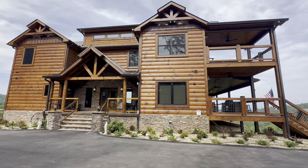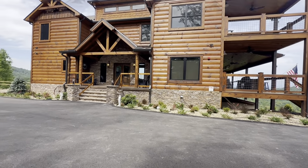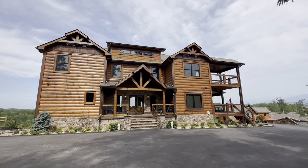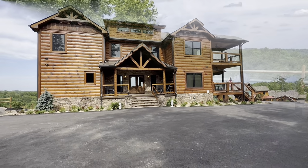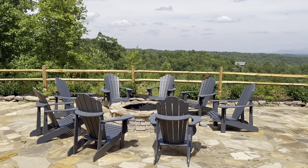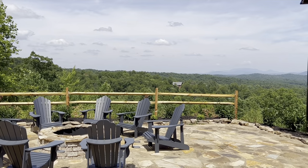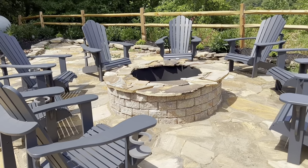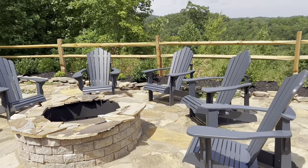that you can see 270 degree of panoramic mountain views that will take your breath away. If you love the Smokies, this is the cabin to see. Also, it has a great fire pit right there and one of the biggest pools I've ever seen in a cabin that has a waterfall and a TV. And also a waiting area that has chairs.